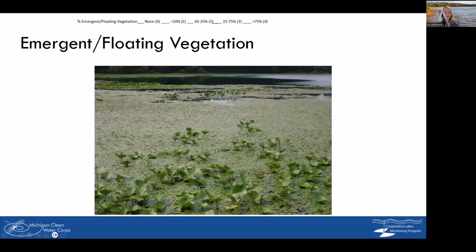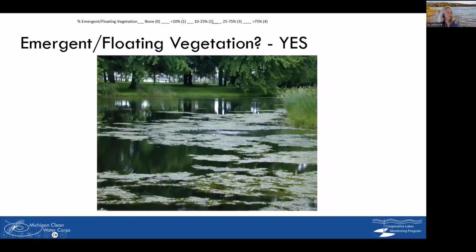Here are some more examples of emergent and floating vegetation: water shield growing here. You've got some lily pads that are sticking up out of the water. All of this is emergent and floating vegetation. If you have algae floating on the surface, yep, count that too. We don't expect you to identify what kind of plant it is. We're not even going to ask you whether it's native or invasive. We don't care for the score of the shore. We just want to know, is the vegetation there or not?